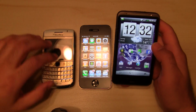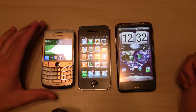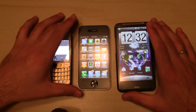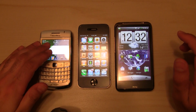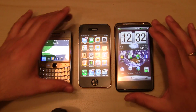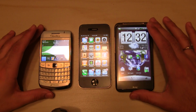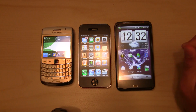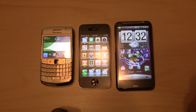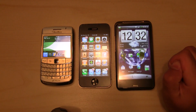So that's kind of it. I mean, there's no winner, like I said, in this situation. It's kind of what you think is best for you. Whether you like to do messaging a lot, whether you like to do the apps, whether you like to have the fancy live wallpapers, it's kind of you that has to decide what you like the most, what you're going to use the most. So there is no winner in this situation. It's whatever is best for you as the user. I'm going to leave it at that.